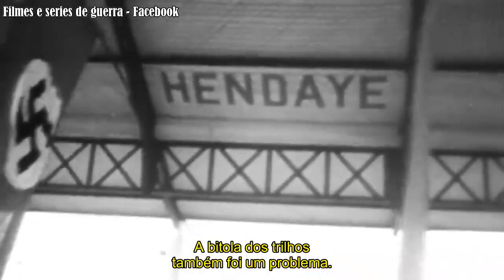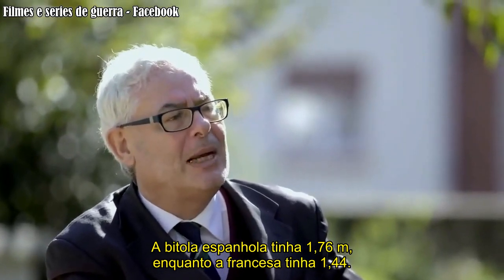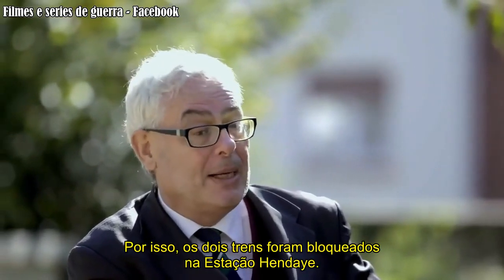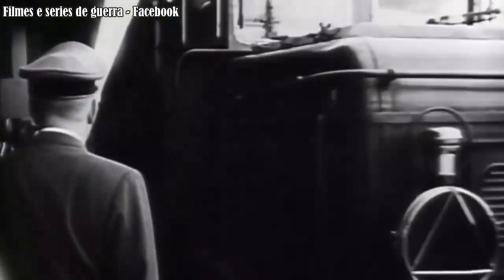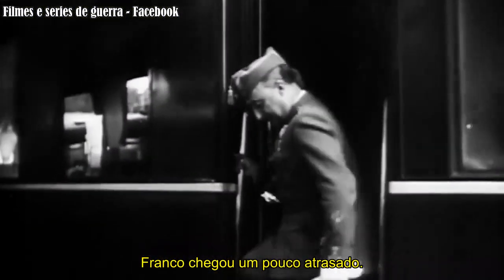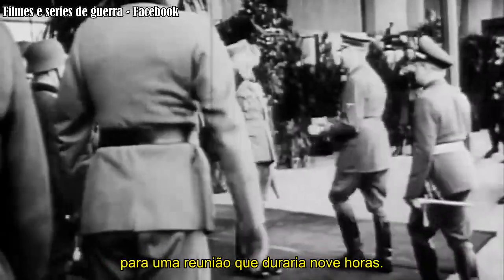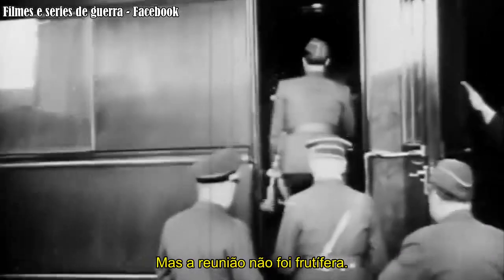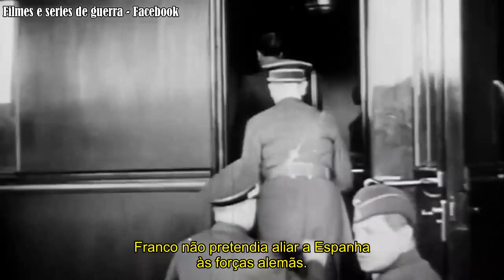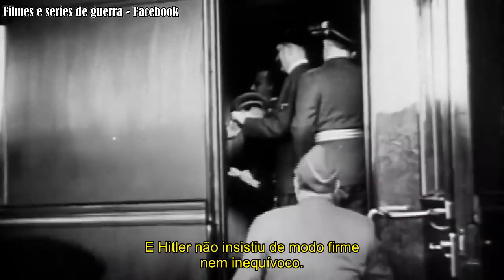And then there was the problem of the track gauge. The Spanish gauge was 1.76 meters, as opposed to the French 1.44 meters, and so the 2 trains were blocked in Hendaye station. It was impossible to go any further. Franco arrived slightly late. He boarded America and headed straight to Hitler's living room car for a meeting that would last 9 hours. But the meeting came to nothing. Franco had no intention of lining up Spain alongside Germany's forces, and Hitler did not insist, either clearly or firmly.